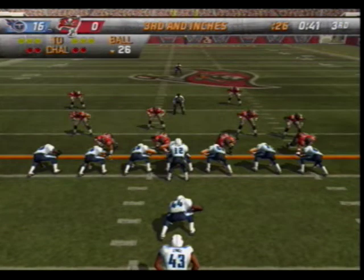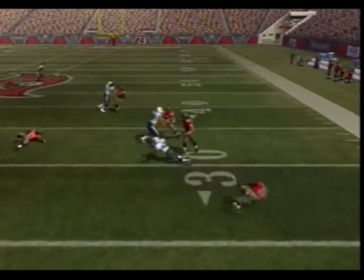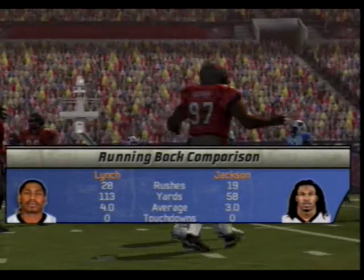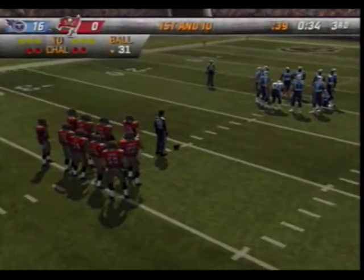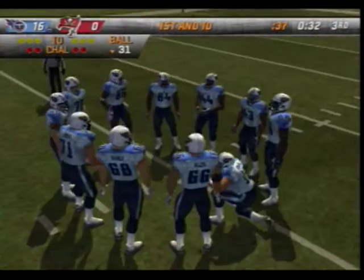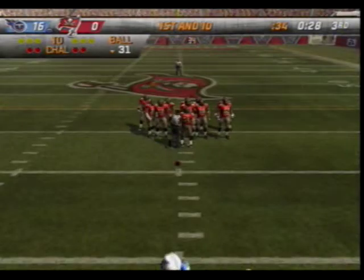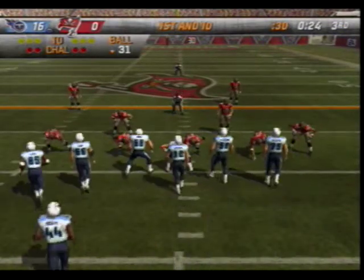Tennessee comes out in a 4-3. Gets the toss to the right. Stoutmeyer is there for the tackle at the 31-yard line. Usually on runs like that to the outside, it's a receiver and a tight end who makes a good block to get you those yards. First ball on their own 31.